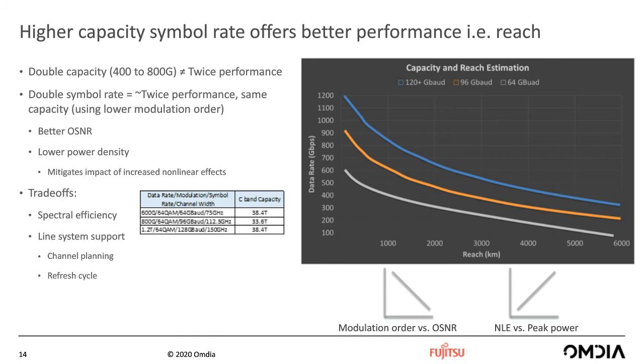And taking it further, if we continue to increase the baud rate to 120 or 128 gigabaud, that's an upgrade from current 600 gig technology in the blue curve. We'll shoot for almost 600 gig for the same distance. So yes, high baud rate can improve performance in that sense.